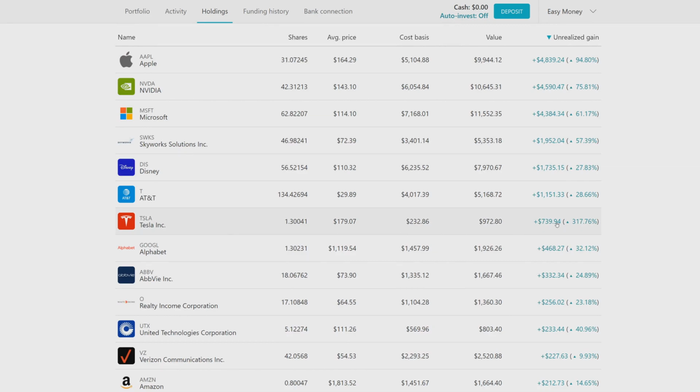Here's Tesla. So I did buy, my average cost was $179, and then my cost basis was about $400 or so, close to $500, and so I'm still up $972. So I basically paid for my initial investment, and I also got about $500 as well that I was able to reinvest and buy some more other stocks that are going to pay me dividends. And then I still have 1.3 shares of Tesla still, so that's really awesome.